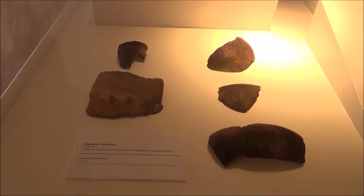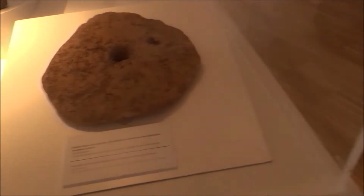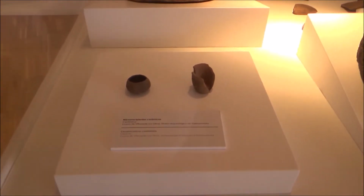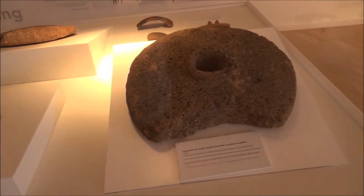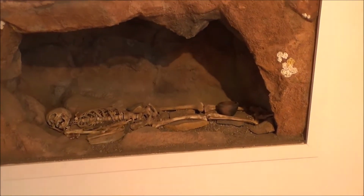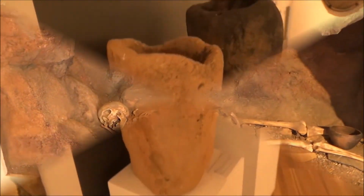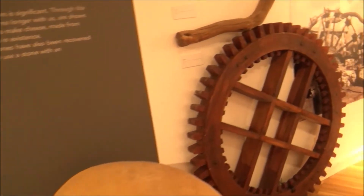The museum has a collection of useful tools and items that used to facilitate life in the harsh conditions of Fuerteventura in the past, of course. And as you can see, there are different items used by the Maos here in this museum.